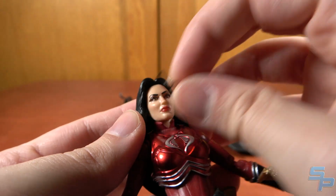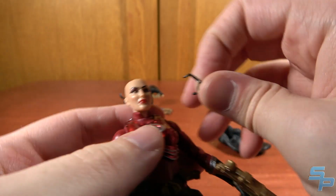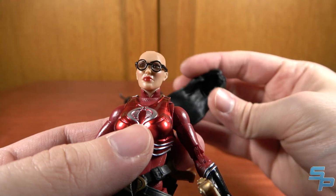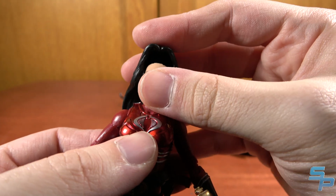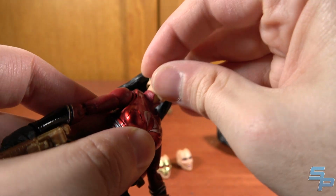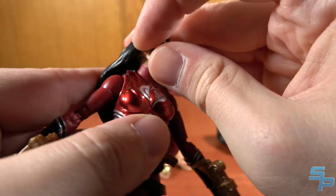That is not gonna stay. Oh, I see, right. Duh. She has wigs. This is kind of a cool system G.I. Joe's been doing with characters that have hats or alternate hair options, like Zorana or Shooter or Shipwreck. You actually get alternate hair pieces instead of just alternate heads. And then, like with Baroness here, you get multiple faces to go with those multiple heads.